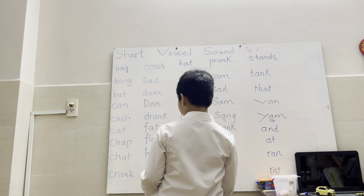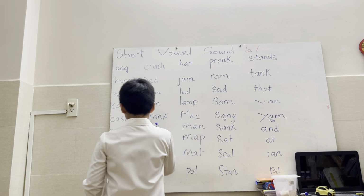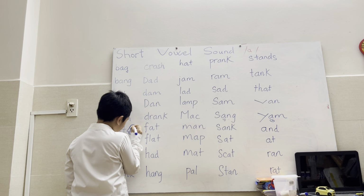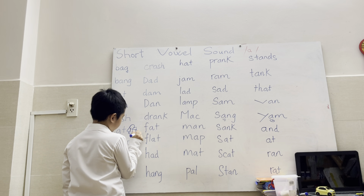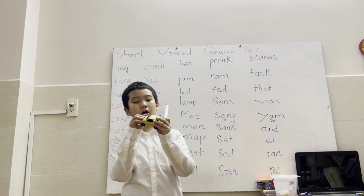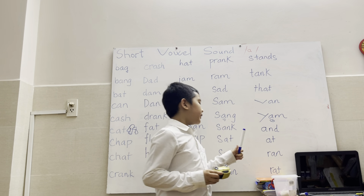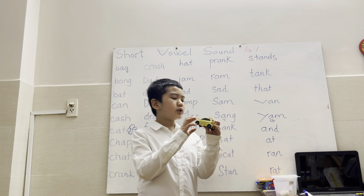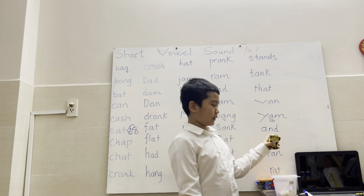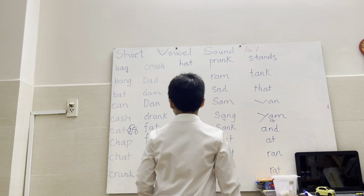Now, let's move on with cat, the one that I was talking about, a cat. In the car. The car drove off. The cat cannot drive a car. The cat crashed into a tree. The cat was in the hospital. Those are some short and long vowel a sounds that we really like.